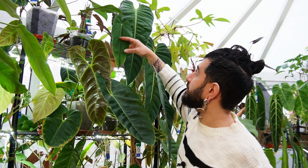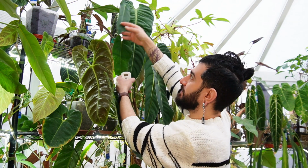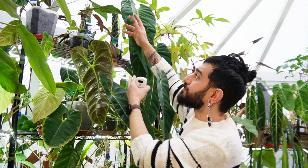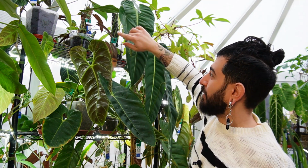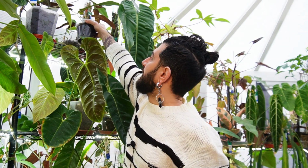Now, what you might be able to see here is the Philodendron Esmeralda Spirit. And you can see that leaf there. That one is doing exceptionally well. It's tricky to get that one down, but I will see if I can get down the Epipremnum.